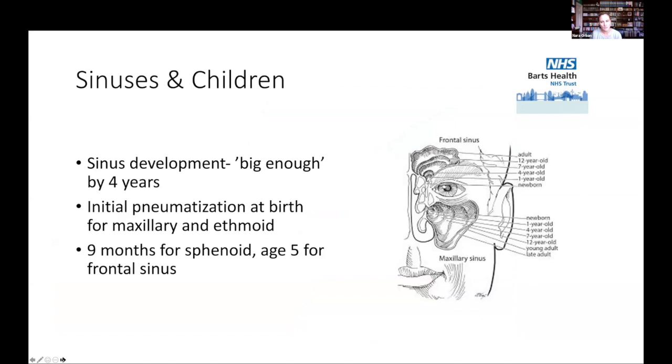So a little bit about development of the sinuses. It was very interesting hearing the previous talks. I remember when I was training and I said I'm interested in pediatrics and I'm interested in rhinology, and one of my trainers said there's no such thing as pediatric rhinology as a specialty. So I sort of carried that on with me. So it's interesting to be here.